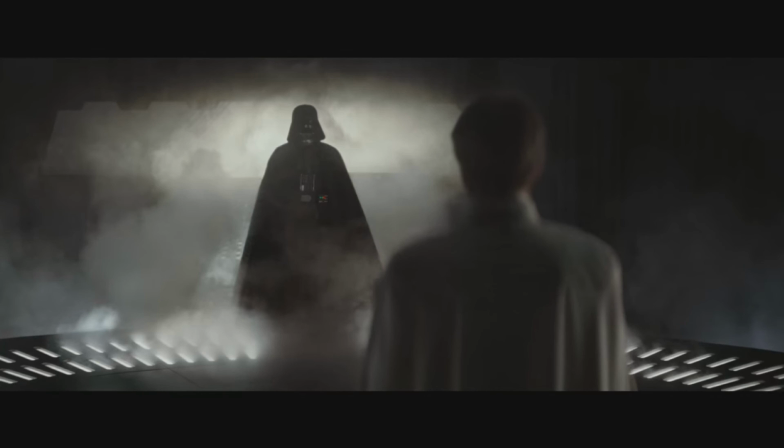Now, this is the money shot from this trailer, guys. This is what made me most excited, and I'm sure it made most people excited about this particular shot. We got Darth Vader confronting Orson Krennic, and just the way that this is set up, like all the smoke around him, this is just a very dreadful shot. I don't think this is going to end well for Orson Krennic.